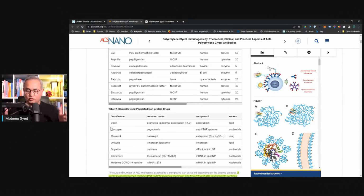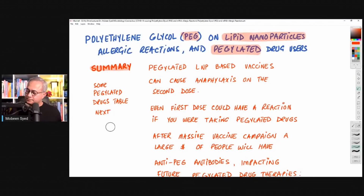And I would have thought, once again I'm repeating myself, that healthcare authorities would have said, if you have been taking PEGylated drugs, be careful or talk with your doctor. Okay, going back here. If this has raised a question in your head as to why, I will explain that. Even the first dose could cause a reaction if someone was taking PEGylated drugs in the past.